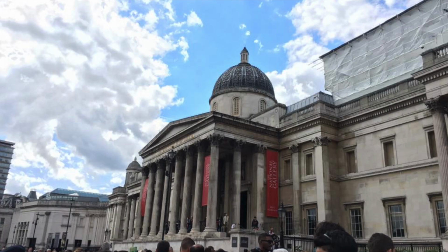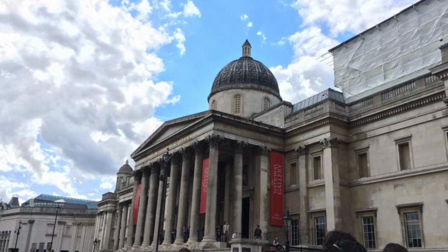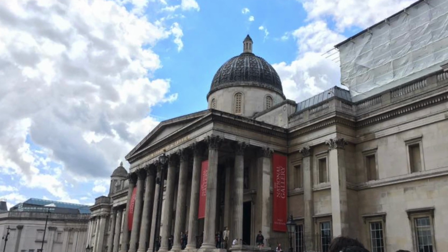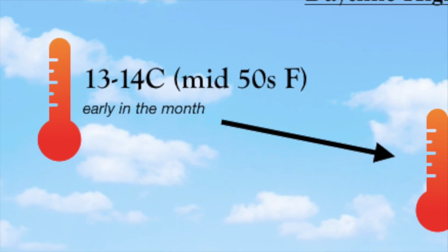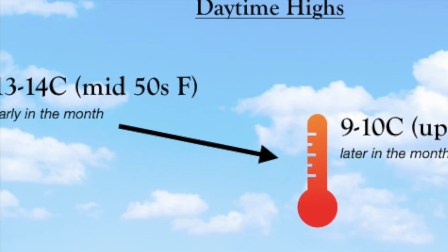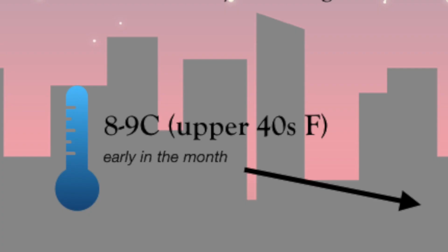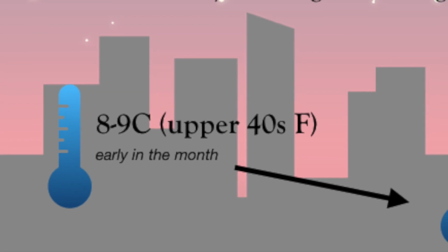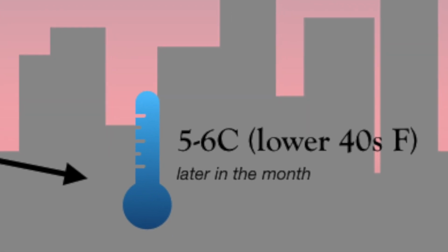Weather-wise, London is mild, though temperatures do fall throughout the month of November. Early November normally sees warm daytime high temperatures around 13 to 14 Celsius, mid-50s Fahrenheit. As we approach the end of the month, afternoon high temperatures will more likely be 9 to 10 Celsius, upper 40s Fahrenheit. At the beginning of the month, overnight or early morning lows are about 8 to 9 Celsius, upper 40s Fahrenheit, and drop to near 5 to 6 Celsius, lower 40s Fahrenheit as the weeks go on.